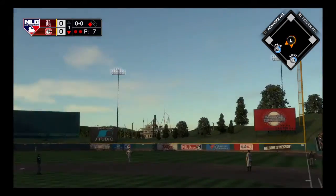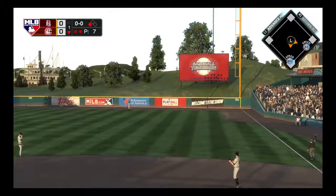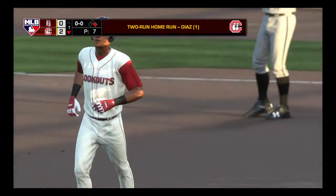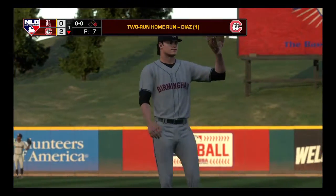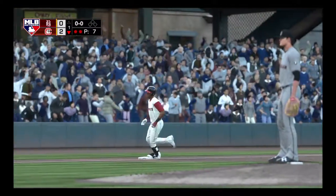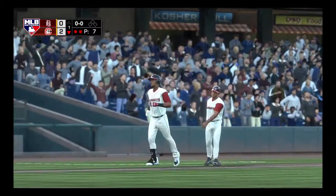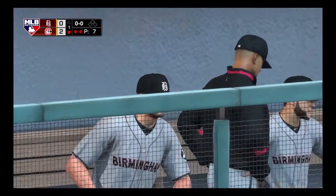There's a swing and a ball hit in the air, and a ball that he got every stitch of, as that one, without a doubt, is gone. A 2-run blast to straightaway right field. First home run of the campaign for him, as it's now a 2-0 ball game.